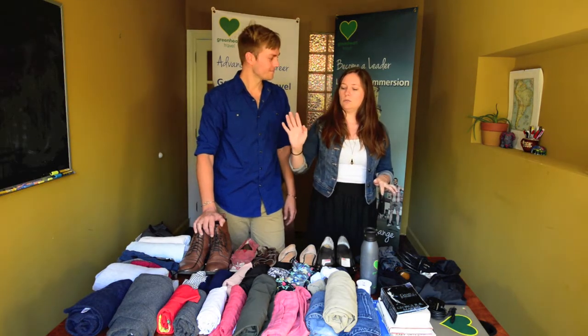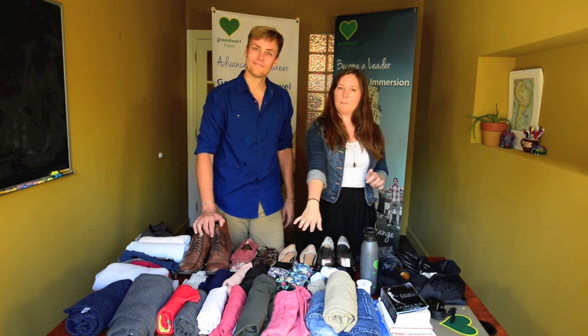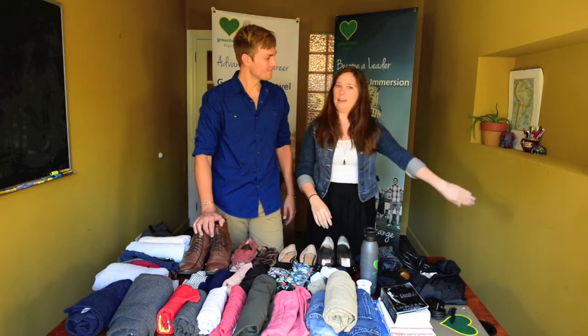So basically you pack everything in the first pile, you kind of pare the second pile down by half, and then you don't pack anything in the third pile.